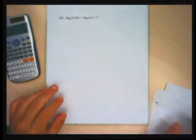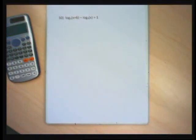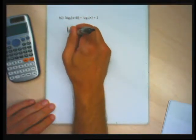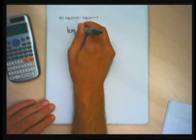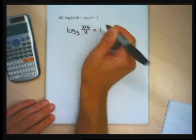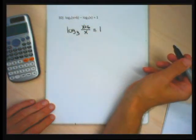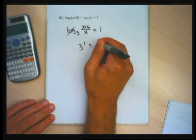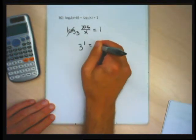Last problem, 2 logarithms separated by a minus. I did a couple of extra problems like this when I did the 6-7 section because there's almost guaranteed to be one on the test. First step, use the minus to divide rule to make the 2 logarithms into 1. So I'm going to make this the log base 3 of x plus 6 over x equal to 1. Now I'm going to scratch out the log and switch. I'll get 3 to the 1 equals x plus 6 over x.